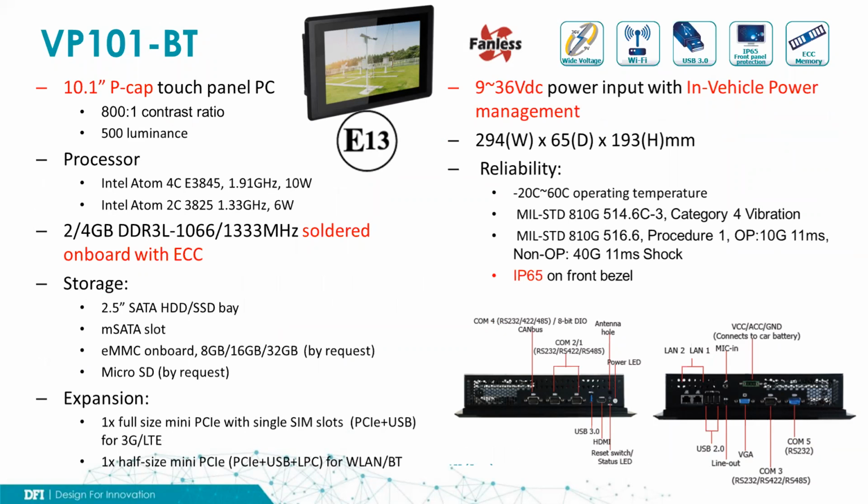The last one is our VP101-BT, the panel PC with E-Mark certification, and it is about 10-inch size with P-cap touch. The brightness supports 500 nits.